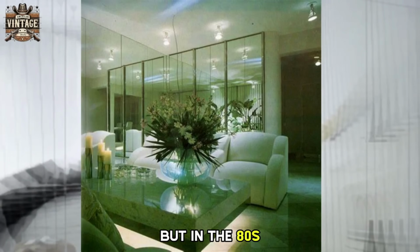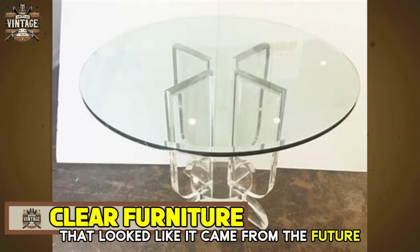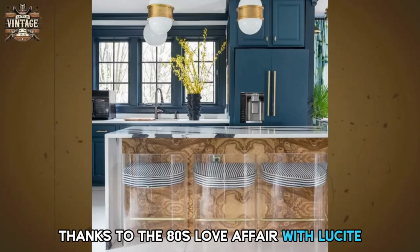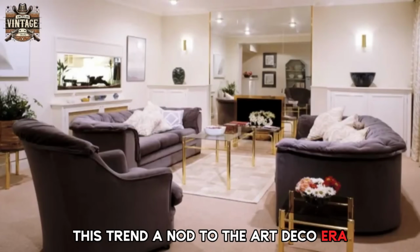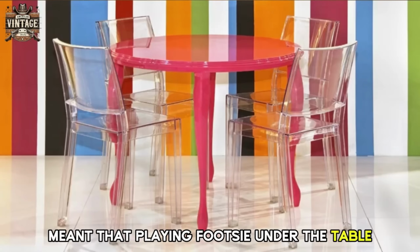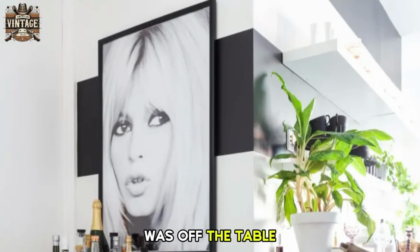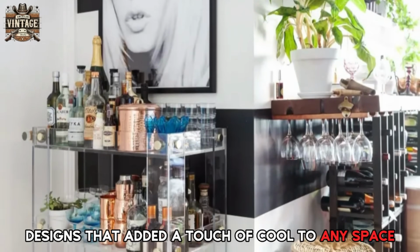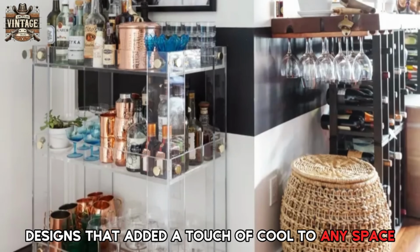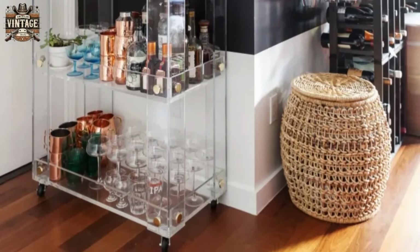But in the 80s, we had clear furniture that looked like it came from the future, thanks to the 80s love affair with lucite. This trend, a nod to the Art Deco era, meant that playing footsie under the table was off the table. It was all about sleek, see-through designs that added a touch of cool to any space. Do you find it appealing?